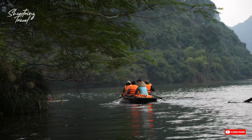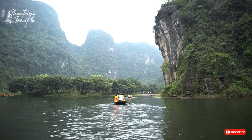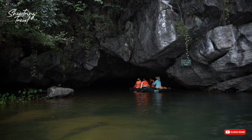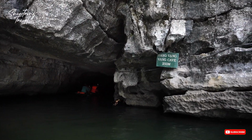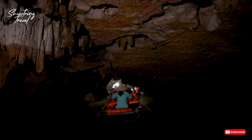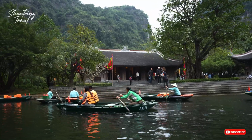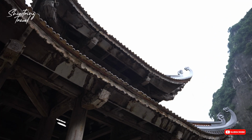Next stop is the Trang An Complex, a UNESCO World Heritage Site that is known for its breathtaking scenery of limestone mountains, rice fields and rivers. You can take a boat tour that will take you through a network of caves and grottos, offering you an amazing experience. Remember to take the Route 2 boat ride, which has a great mix of caves and pagodas. The boat ride lasts for about 2 hours and passes through caves and temples, including the famous Kong Skull Island Temple.